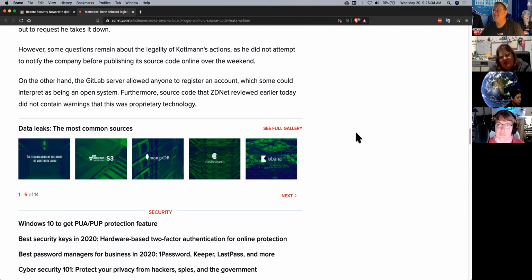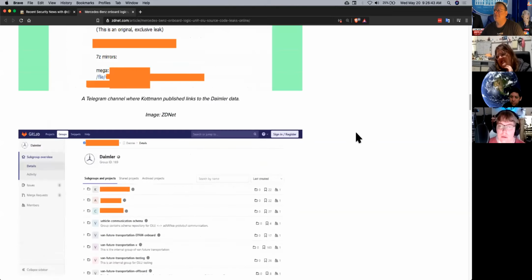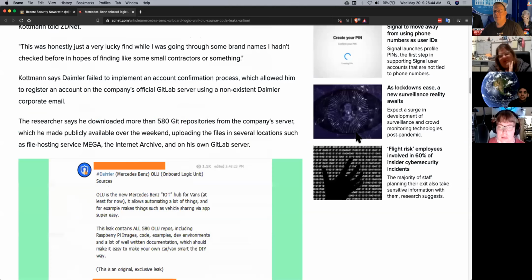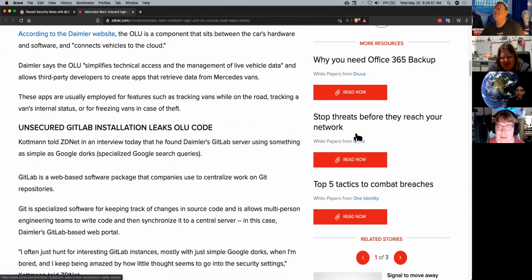Yeah, and another thing I thought was interesting about this is that they mentioned vans, and my thought immediately goes to Sprinter vans, which are used around the world by all kinds of different corporations and in corporate fleets and stuff like that. So this could get interesting. Yeah.